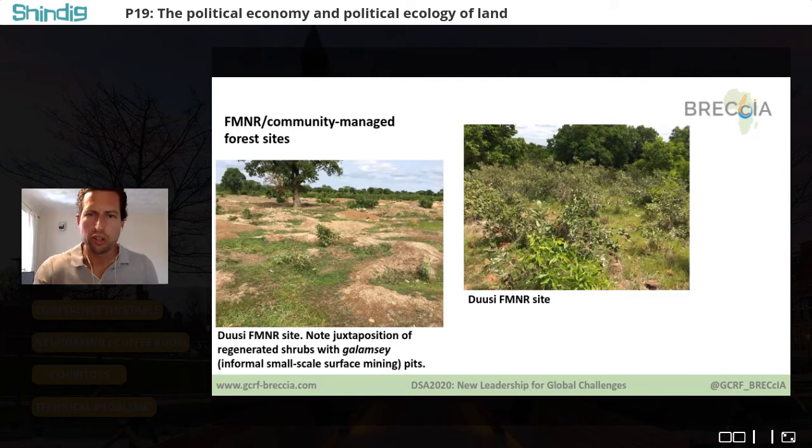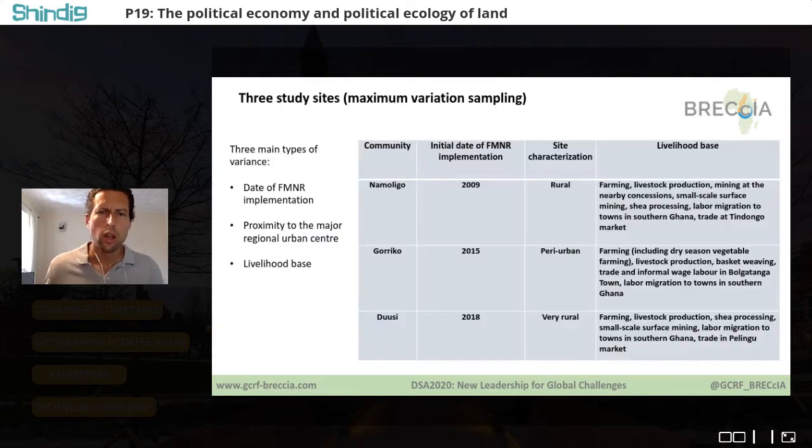These are just some quick images of one of the community sites. You can actually see with one of the images some of the degradation. That's actually small-scale surface mining pits known as Galamsey in Ghana on one of the sites. On the other one, you can see some of the small shrubs as well as some more mature shea trees in the background. We have a more expansive table in the paper, and I don't want to spend too much time on this, but there were basically 3 types of variants we were trying to capture as far as community selecting study sites, selecting communities. One was date of FMNR implementation. The other was proximity to the major urban center, which in this case is Bolgatanga or Bolga, and then livelihood base.